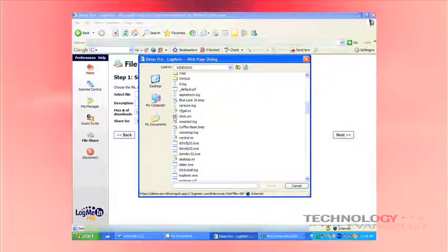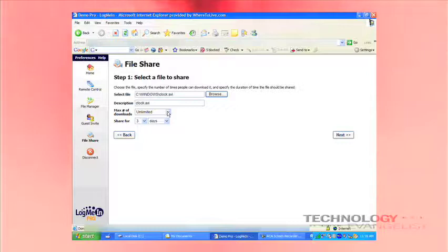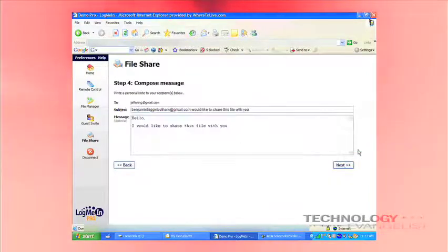So we'll scroll down to clock.avi. And this is on my remote computer. What do you want to call it? How many downloads do you want to have? And how long do you want to share this file for? So I'll click on Next over here. Do I want to send the file automatically, or do I want to use my own email client? I'm going to say automatically so I don't have to open up my email client. I'll type in an email address and some final information. This is what it's going to look like, and you'll see they'll receive this email. When they click on this link here, they're going to actually be able to download that file.